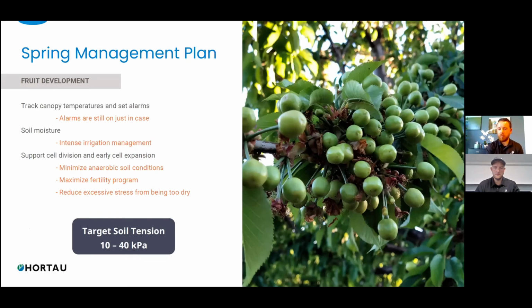Through early fruit development, we start to get into the whole overall development of that fruit. I'm still trying to make sure that my target soil tension is between 10 and 40 kPa. Still mitigating anaerobic soil conditions, as well as, this time, I've got leaf. These trees are putting on a lot of water into building fruit, to building leaf, they're transpiring. And I need to make sure that I'm not causing excessive stress. I'm not too dry. We talked about being too wet, but now we're getting to, well, don't be behind, especially if you've got a heavy crop, you've got to make sure you're on top of it.